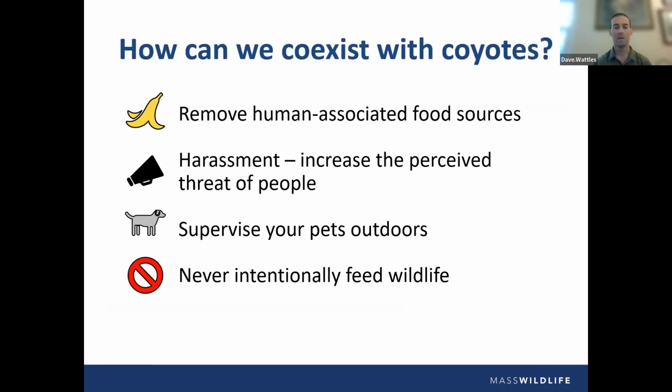But if we practice these basics, if we remove the food sources from around our homes and communities, we're reducing the attractant to our yards and we're reducing the number of animals we're supporting in any area. If we're regularly harassing coyotes, if we're supervising our pets and we're not intentionally feeding wildlife, we're preventing 99% of the conflict that we experience with coyotes in Massachusetts. And we're preventing those more aggressive behaviors from developing in coyotes.